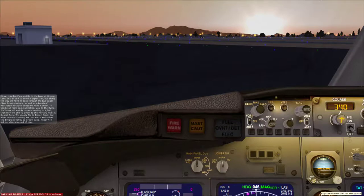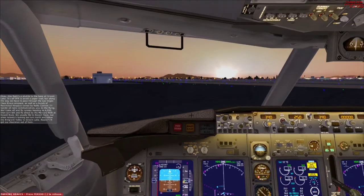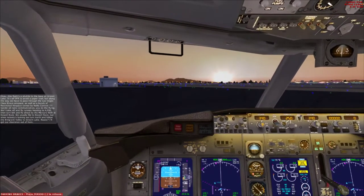Flight's a shuttle to the base at Groom Lake. It's all VFR to avoid a paper trail, but along the way we have to pass through the Las Vegas Class Bravo airspace, as well as a bunch of restricted airspace owned by Nellis Control. I'll handle all radio communication, you do the flying.